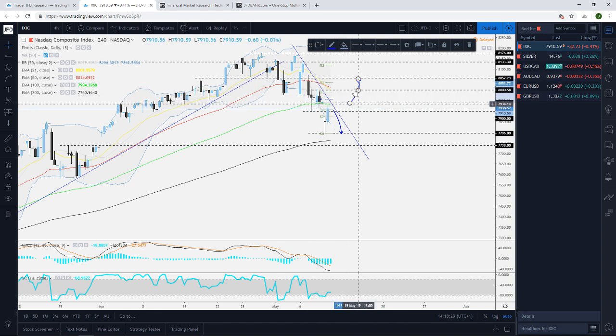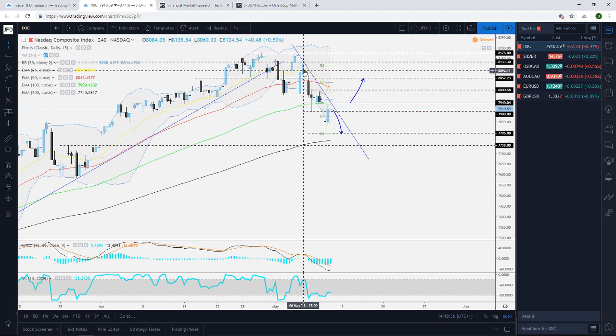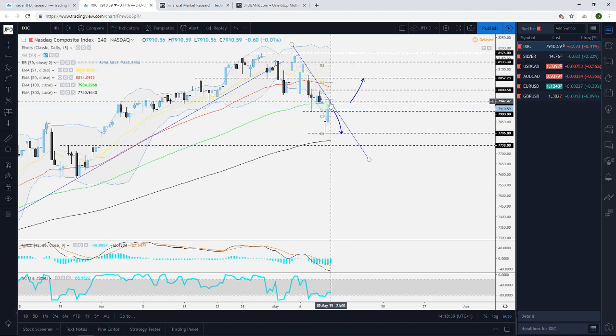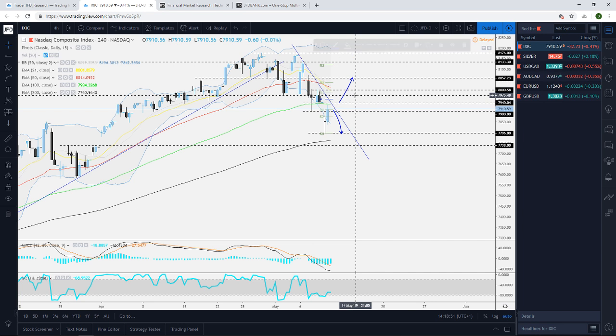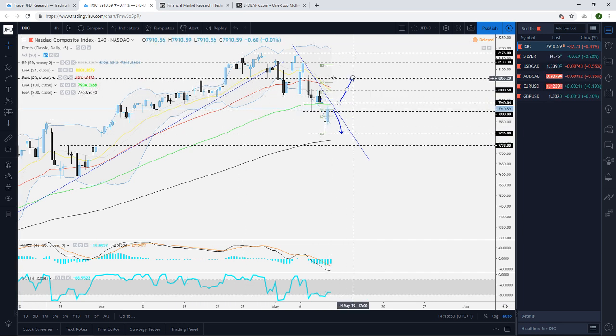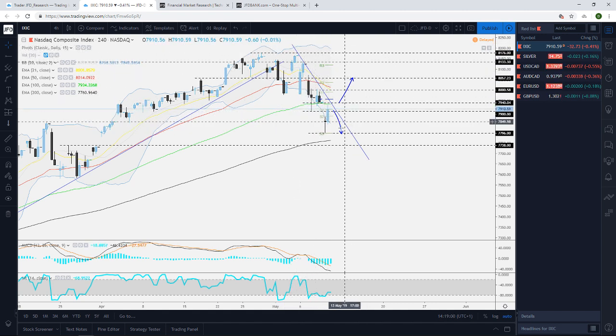Nevertheless, in order to get comfortable with higher levels, we would first like to see a break above this upside support line, and of course a move above the 7,940 level. In a way, it would happen at the same time. So for now, guys, be very careful with this one, and let's see how it plays out. As long as this continues to trade below this downside resistance line, we are going to remain somewhat more bearish than bullish.